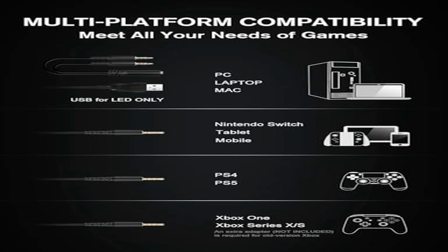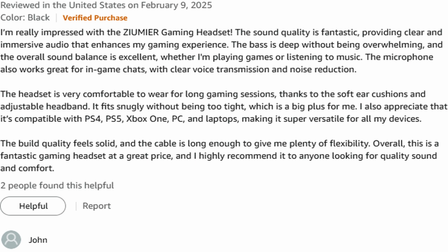The headset features breathable protein memory foam earpads, a retractable headbeam, and a flexible headband. These elements combine to provide a secure yet comfortable fit that accommodates a wide range of head sizes. Users report that the headset remains comfortable even during extended gaming sessions, with minimal pressure on the ears or head.